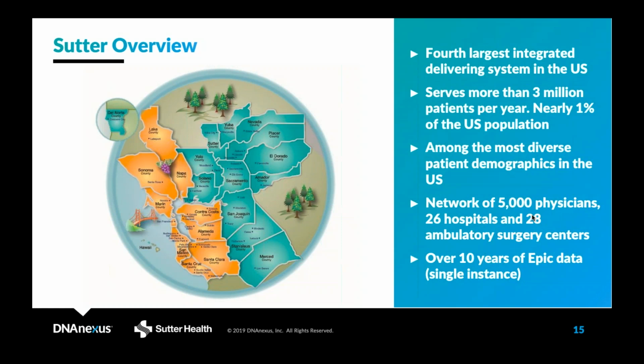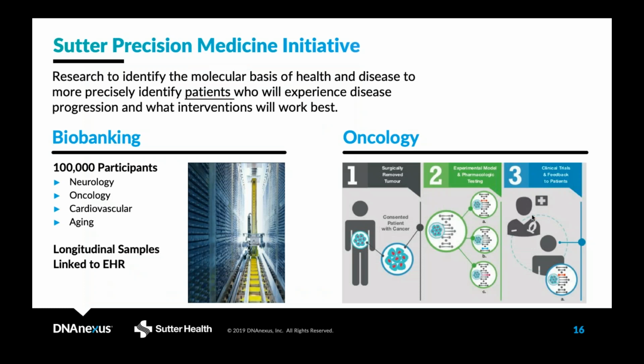And one of the most interesting things I think Sutter has done is invested in producing one instance of Epic, which goes back a decade or more in some cases. And this allows us to do research at the system level, so we don't have pockets of data that are highly localized. We can leverage the entire system for doing research.